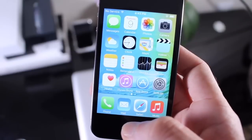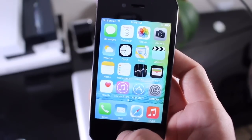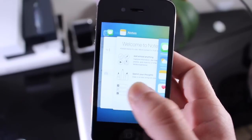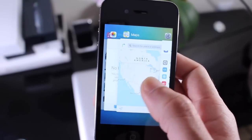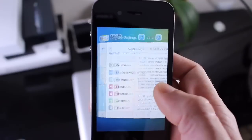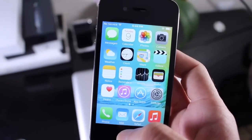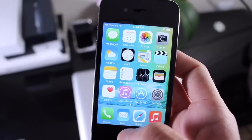Now another thing that you don't get with the iPhone 4S is the public transit and maps, but what you do get is the new multitasker is also available here on this iPhone 4S for iOS 9, so it's very cool and actually it runs very smooth. As you can see there, no lagging whatsoever. And again, keep in mind, like I keep saying, this is iOS 9 and Beta 1.